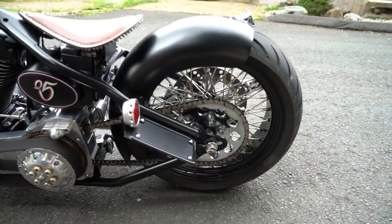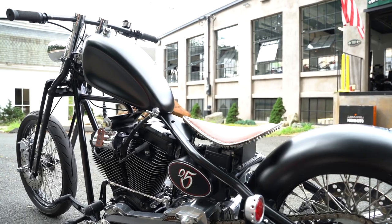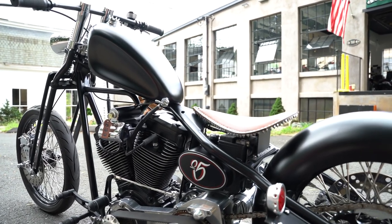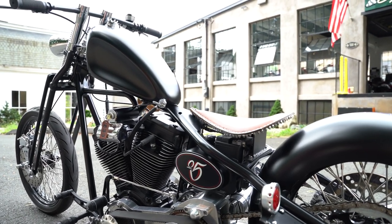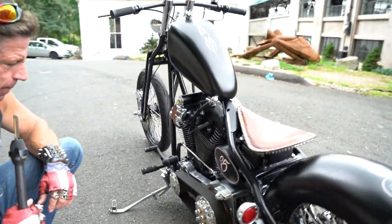Dude, the open primary and the chain drive, and then you get the Springer front end, just the profile and the seat of the bike. This is the Bare Knuckle, whiskey neat, bar to bar special right here, boys. Yeah, this is about as badass as they come.